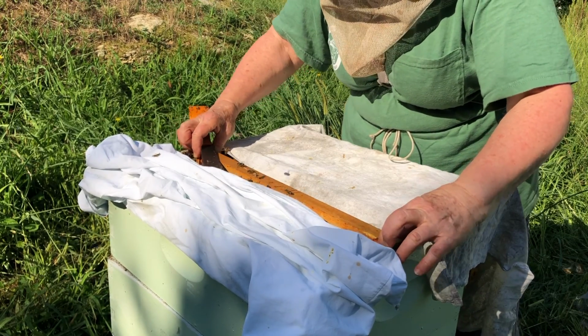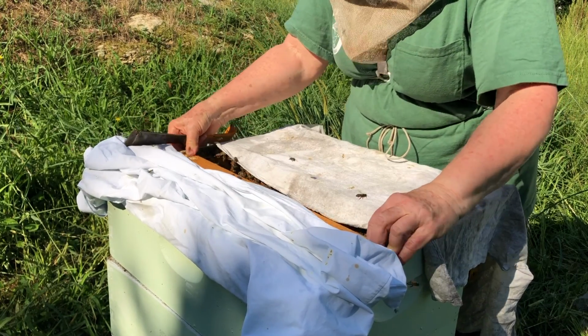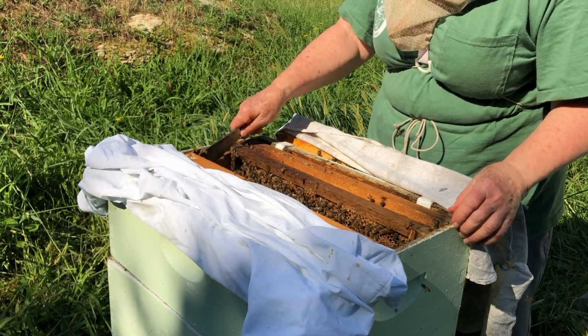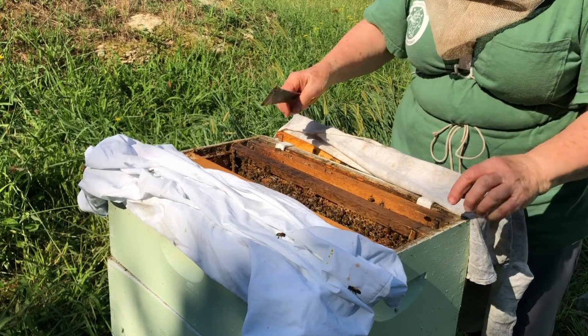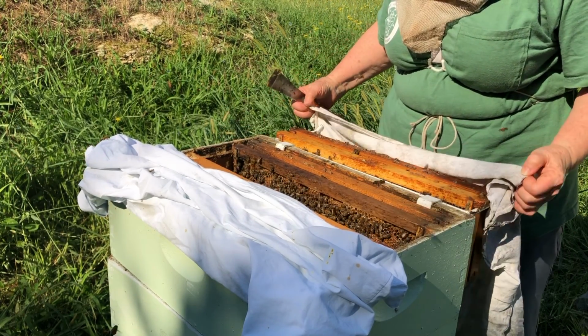But that is the story of the brood situation in this box. And we're going to move this box and go down further and see what we see. Push that over really good. And now I'll put these back that I have taken out.